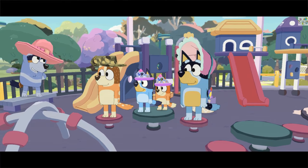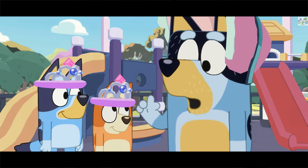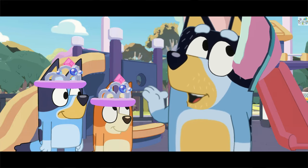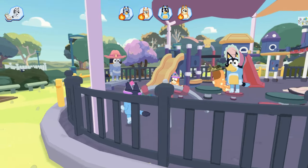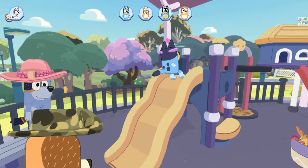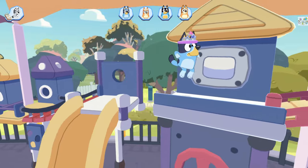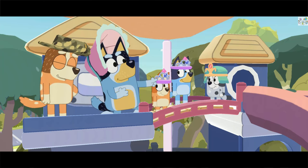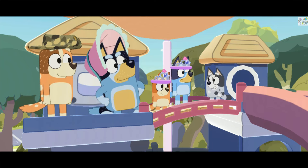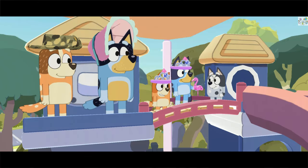Great! Time to rescue the princess. I'm so excited! Okay, gang, like before, we have to find a way through to rescue Princess Muffin. Okay, but we have to do it without touching the lava. We found you! Princess Muffin, we're here to rescue you. Good. It's tiring waving and looking pretty. This is your reward for rescuing me. Ooh, shiny. Thanks, Muffin.